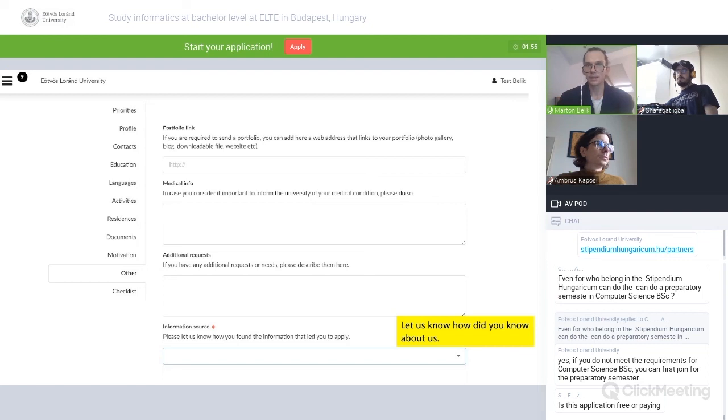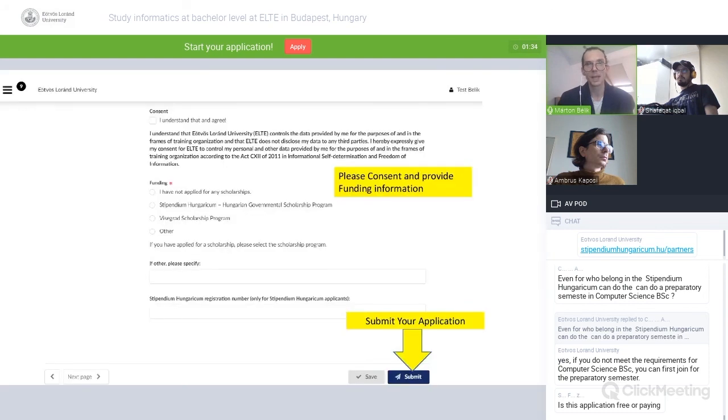There is one part in the other menu which is obligatory, and we are asking you to tell us where you heard about us. This is really important for us to know, to get feedback on how far we are reaching at the moment. So thank you very much for providing this precious information.